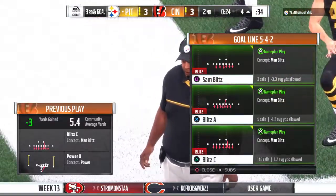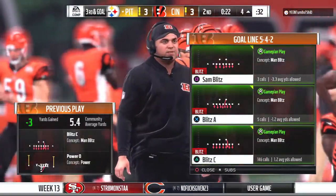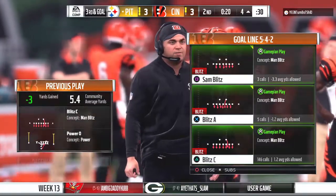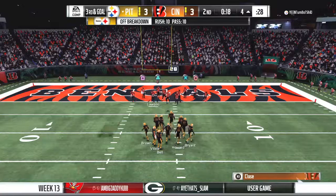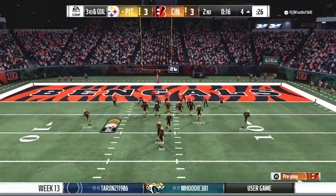Now 3rd down. His path became similar to almost running a stretch play, didn't it? Trying to find a crease, anywhere to put his foot in the ground and cut back. It just never materialized.